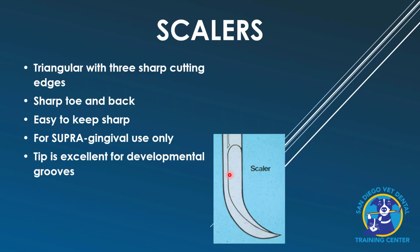Hand scaling, okay, again, we're still supra or above the gum line, supragingival, is going to be done with a scaler. You can use curettes above, but I prefer scalers because they're easier to sharpen. They're cheaper than curettes for the most part. They're sharp here, sharp on the back, sharp on the tip. So these do not go underneath the gum because it's going to lacerate the gingiva either with the back or the tip. This tip is what I'll use for those developmental grooves in dogs' upper fours or blood grooves in cats' canines.